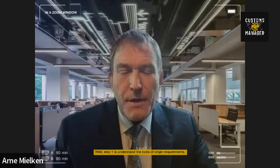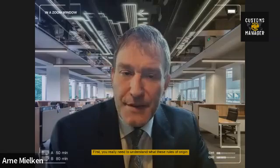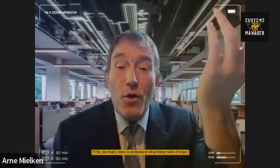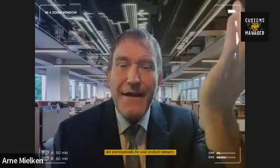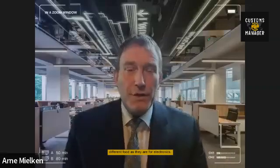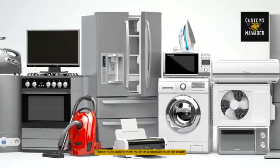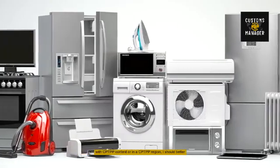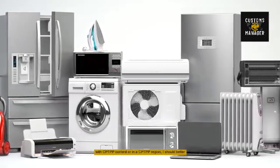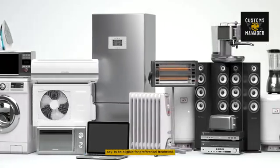So, how can you use CPTPP to your advantage? Well, step one is to understand the rules of origin requirements. First, you really need to understand what these rules of origin are, especially for your product category. The rules of origin are different for food than they are for electronics. These rules outline how much of a product must be made with CPTPP content, or in a CPTPP region, I should better say, to be eligible for preferential treatment.